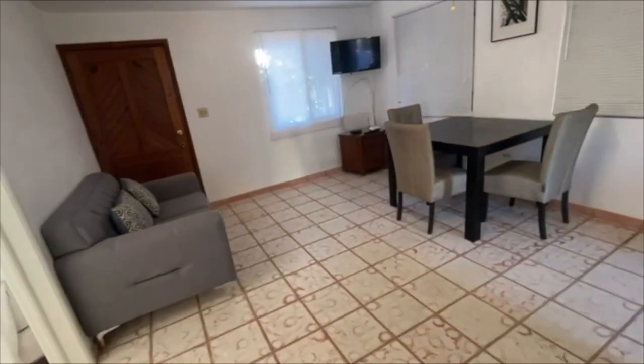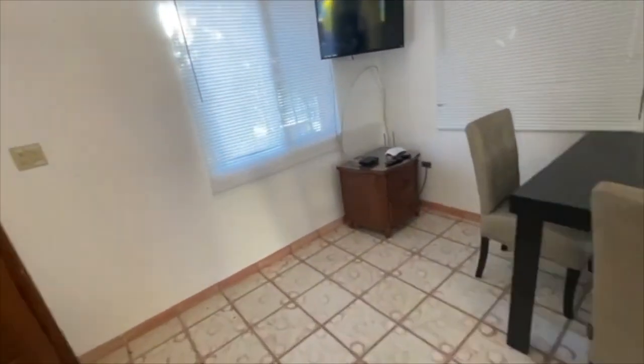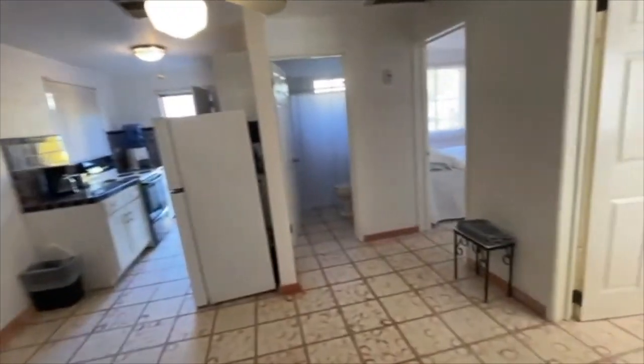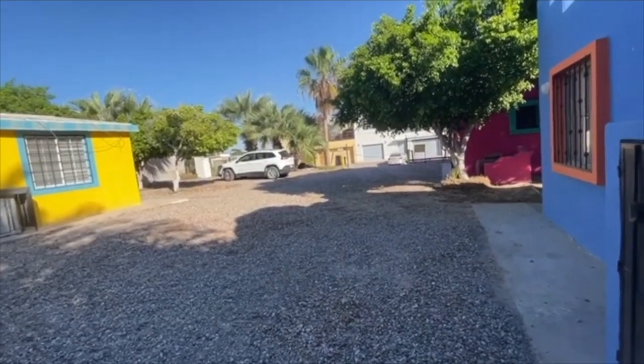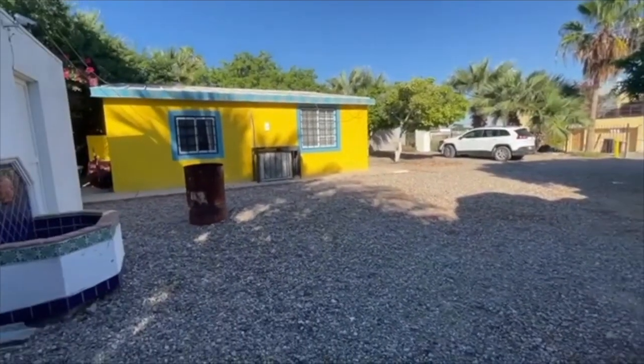So this is a great rental for long or short-term rental. And this is in the heart of Mirador. So this is casita number two. Give us a call if you're interested in long or short-term rental, plenty of parking, a lot of restaurants around here within walking distance. Make it a great day.